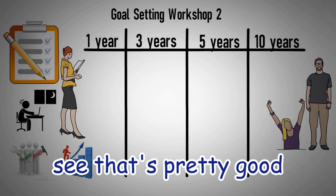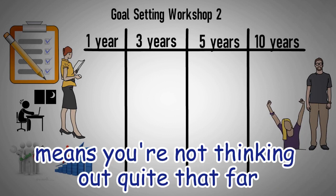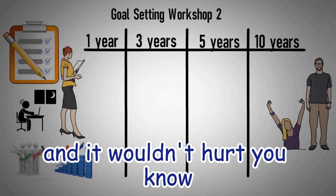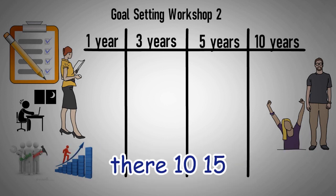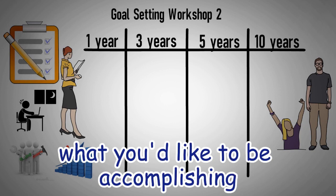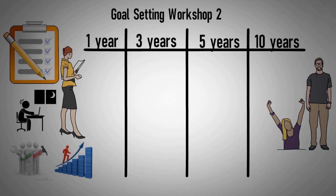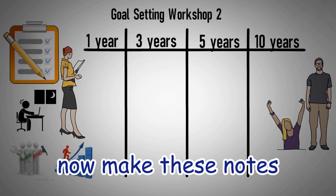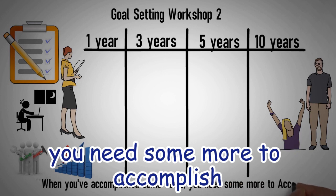See, that's pretty good. But now you get what I'm talking about? No 10-year goals means you're not thinking out quite that far. And it wouldn't hurt, within the next year to start stretching on out there 10, 15, 20 years away, what you'd like to be accomplishing and what you'd like to have when that time frame finally rolls around. Okay. Now, make these notes. When you've accomplished some goals, you need some more to accomplish.